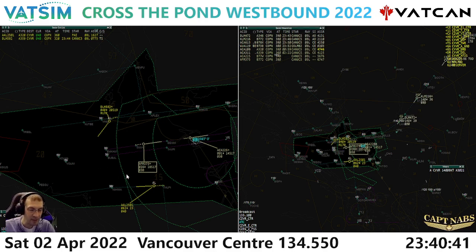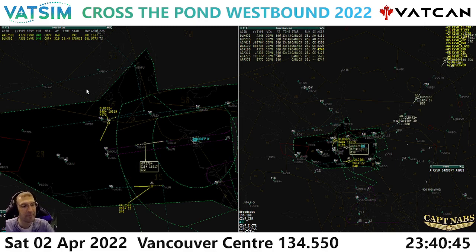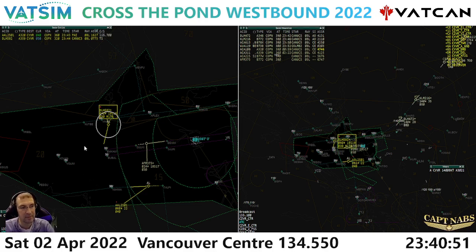Lufthansa 582 heavy, once the speed's at 190, descend 3,000. Speed 190, then descend 3,000. Descend 3,000, that's not 582. You got it. No problem.